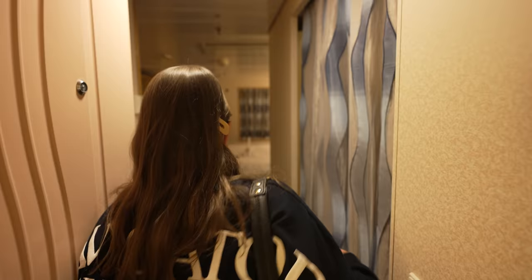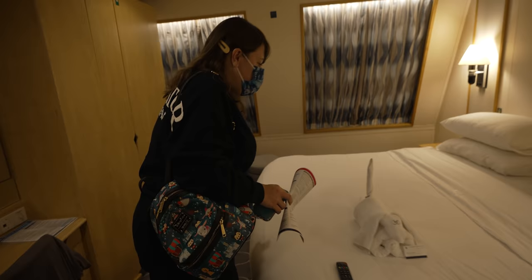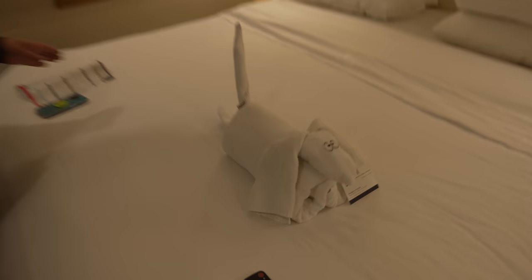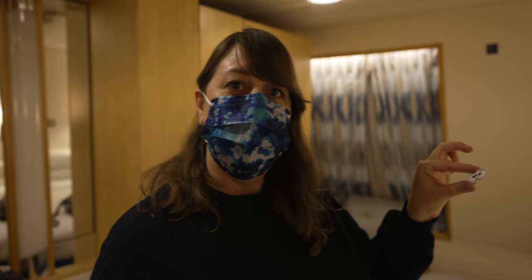You forget. We finally got a towel animal. Oh my god, look at that! It's so cute! It's a dog! Look at the eyes! Oh, okay, it's just a piece of paper, but she took the time to print out eyeballs. She deserves a raise. She deserves a very big tip, which she's gonna get. I was so sad because we didn't get a towel animal on our first night, but this makes up for it!